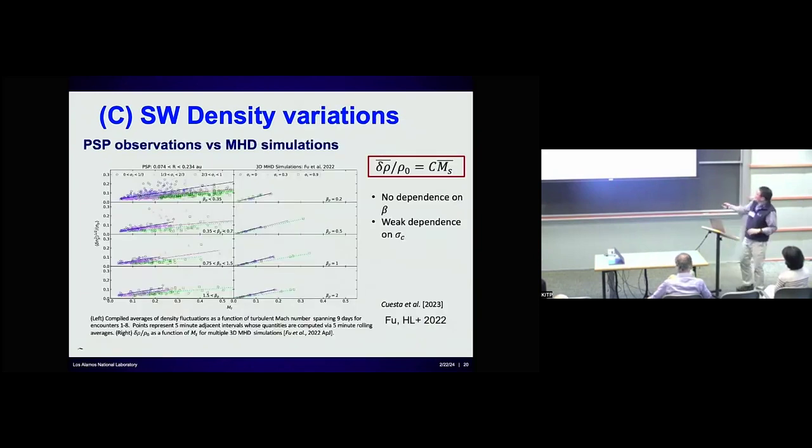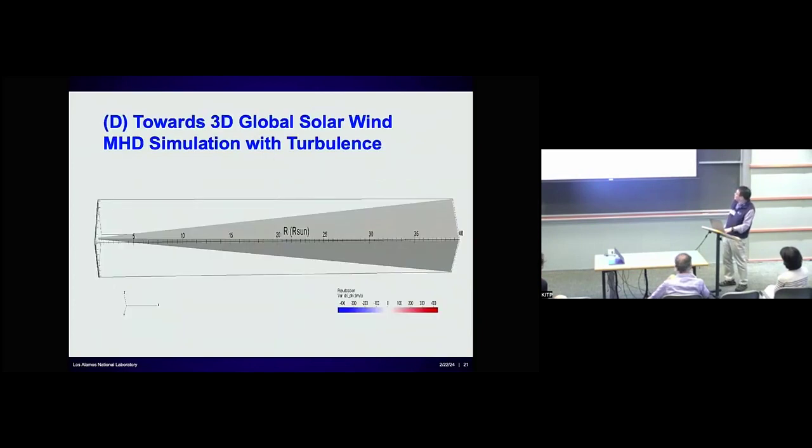And then we ran a large number of compressible MHD simulations using their parameters, for different betas, different cross helicity, and different equations of state. And the bottom line seems to be that we almost consistently get delta rho scaling linearly with the sonic Mach number, which is quite consistent with the derivations I mentioned earlier.